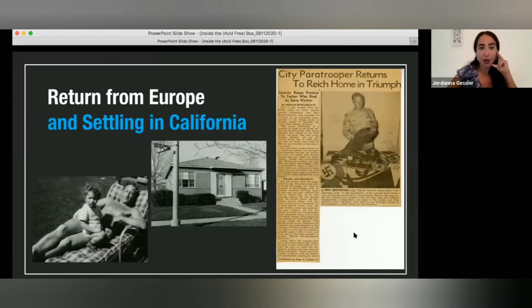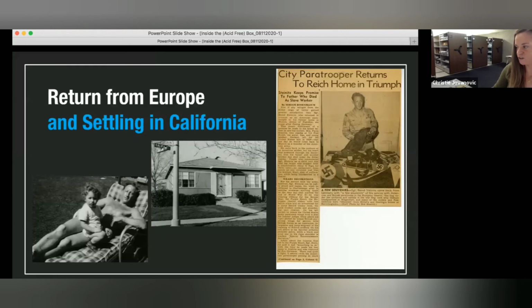And so I know that photograph that I have here was in the newspaper. And I'm just wondering, Christy, can you tell us a little bit about returning from Europe, settling in California, and how did he find out about the whereabouts of his family? Yeah, so actually it was kind of a twofold thing that he talks about.